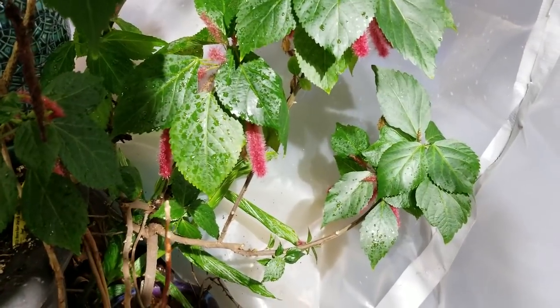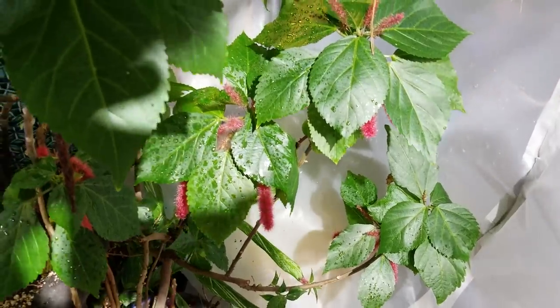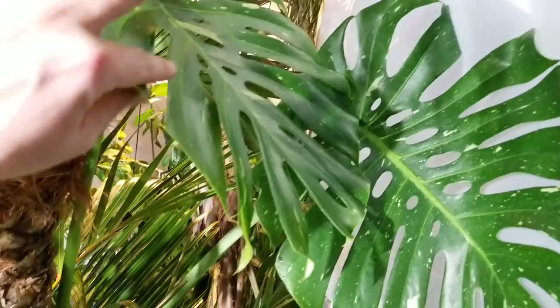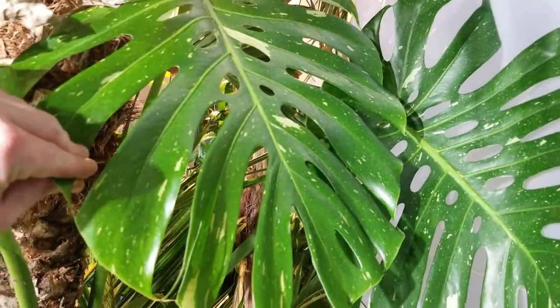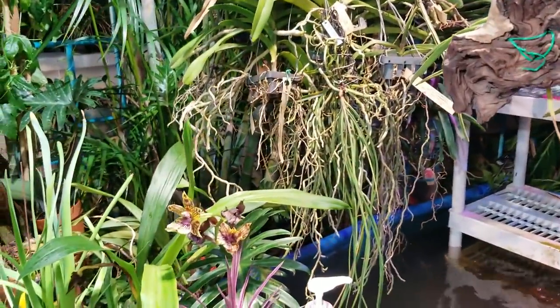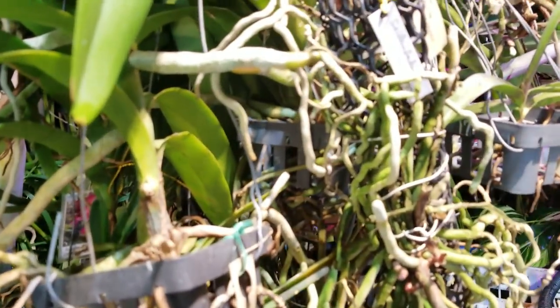The Adelpha's got some fun flowers popping out on it. And up here, the Monstera Deliciosa Variegata has a new leaf that popped open. That's always exciting because this thing grows like a snail. It's also winter, so I can't really fault it too much for that.